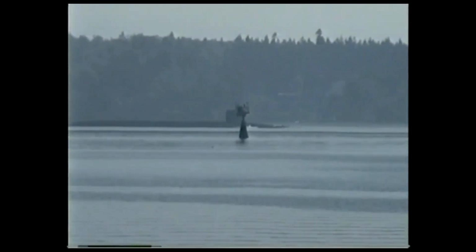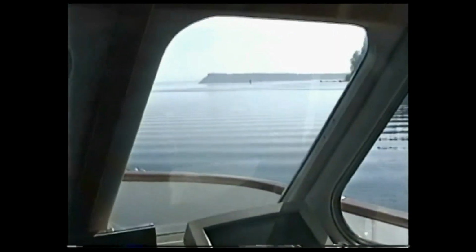What is this right in here? That's Hood Canal. Yeah, I think this is it. It's right up here. No, that's the wrong one.